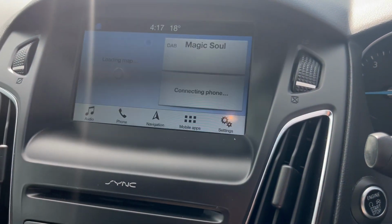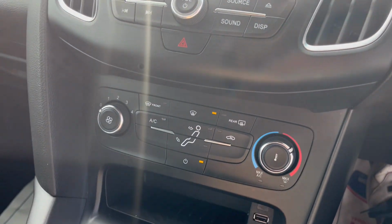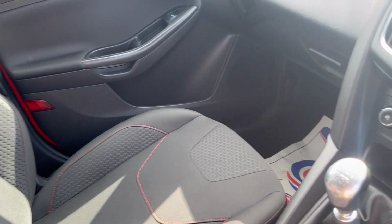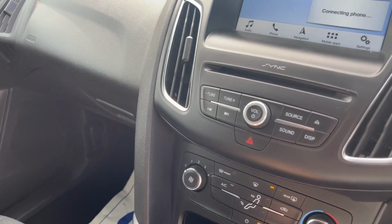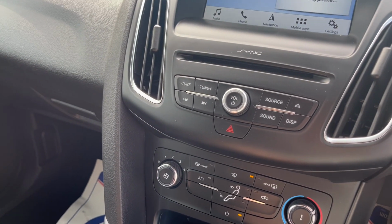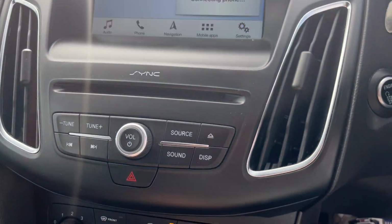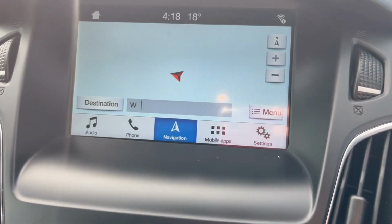Full screen satellite navigation. Absolutely lovely condition. Just wait for the map to load up for you. So we've got your apps, it's got DAB, full screen map.